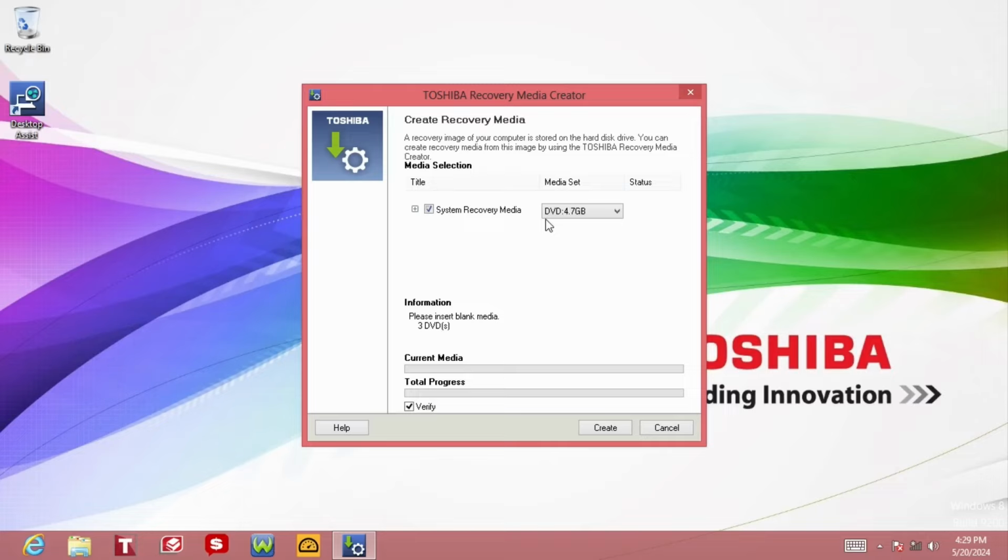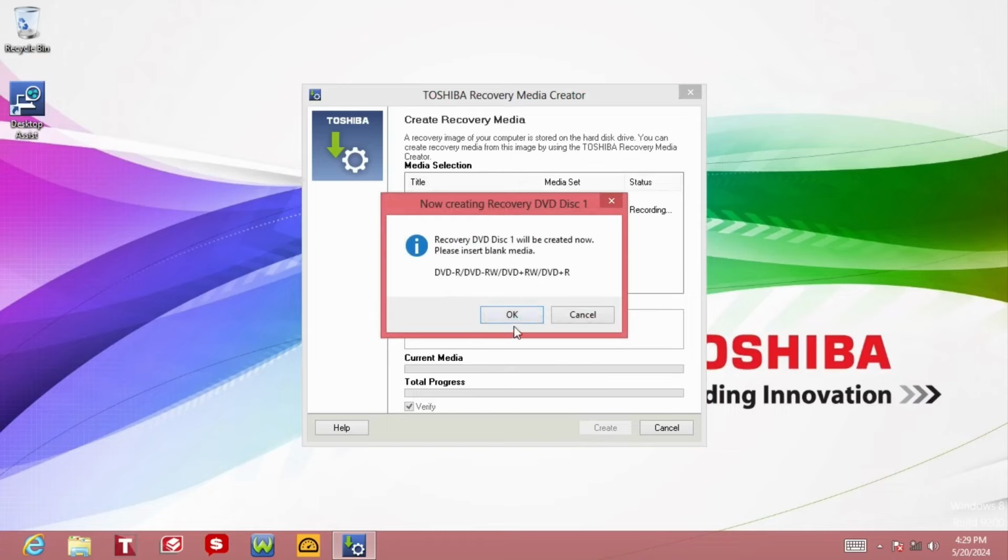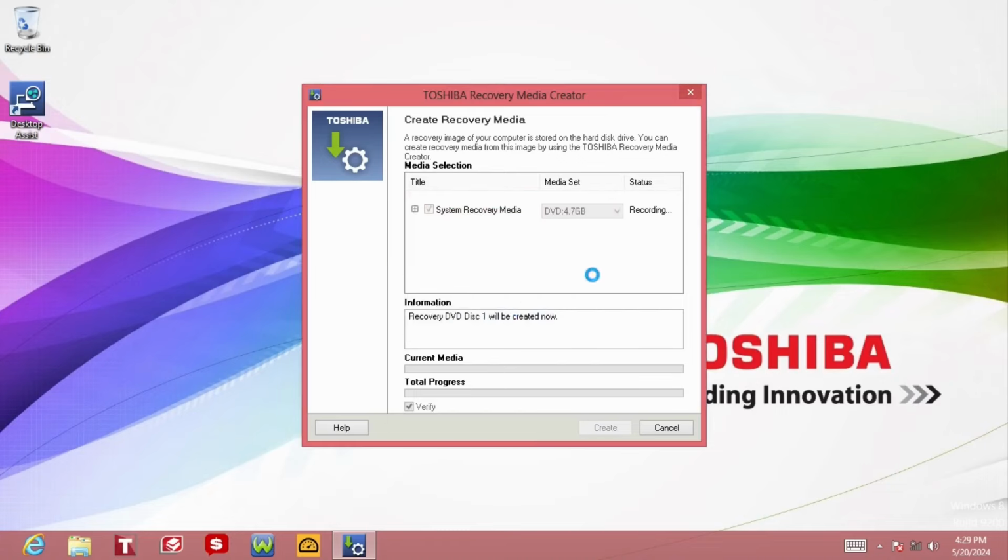So I don't know if Toshiba has a limit to how many sets you can create. I know HP does, but I could always later on do the USB method to have that too, but let's create. Recovery Disc 1 will be created now. I already did. So let's create our recovery media. So I can hear the DVD going. So this is going to be pretty cool. And I'm going to actually be using these to restore it. And I know that DVDs aren't really used anymore, but I like DVDs. I used these for my Toshiba back in the day. I did the DVD method as well.